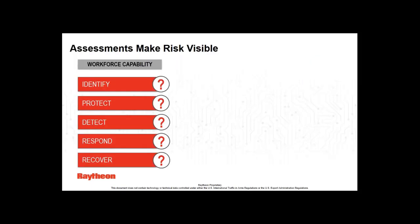Ideally, you'd want to know the capabilities of your workforce, the strengths and the weaknesses in various areas of cybersecurity. I'm just using a simple example here. I've taken the NIST cybersecurity framework and the 5 cyber functions as an example. Most organizations don't know what their workforce's capabilities are in those 5 cyber functions. They literally don't know what they don't know. They think they have capability, but what they don't know could represent a risk. Not necessarily, but could represent a risk.